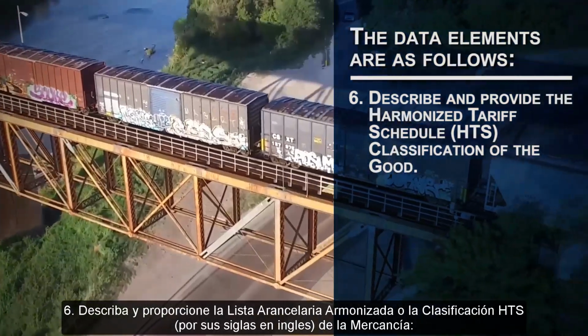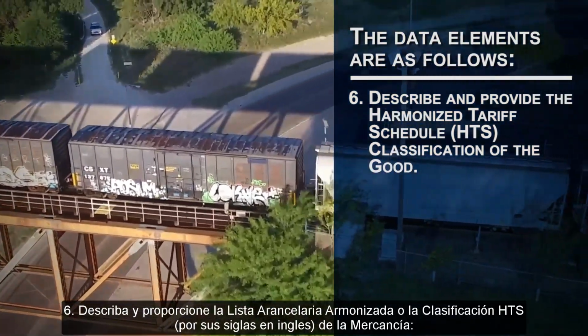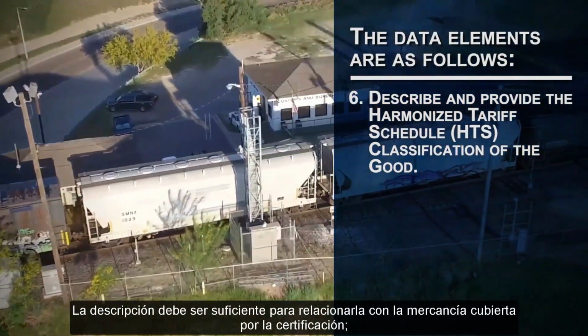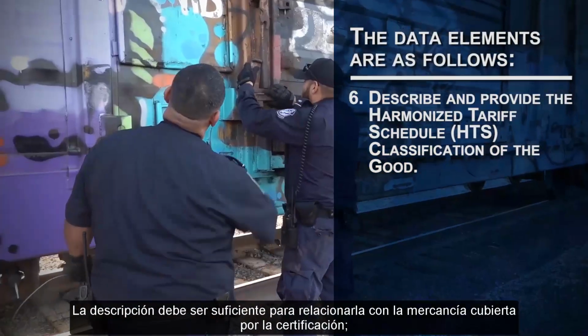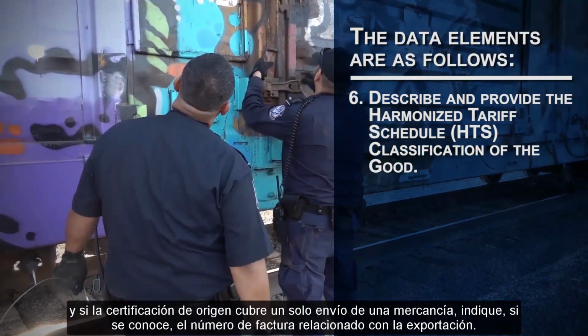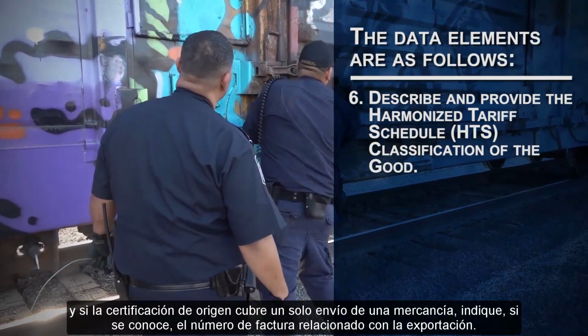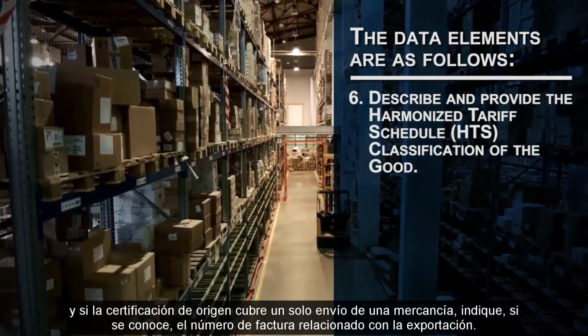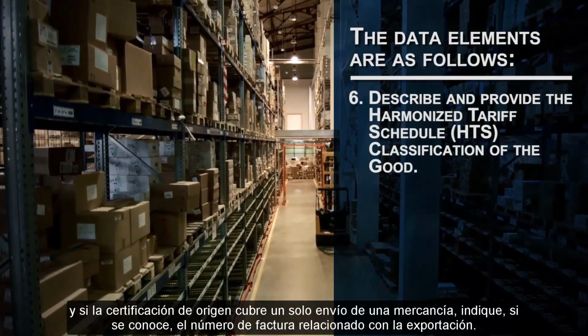6. Describe and provide the Harmonized Tariff Schedule, or HTS, classification of the good. The description should be sufficient to relate it to the good covered by the certification, and if the certification of origin covers a single shipment of a good, indicate, if known, the invoice number related to the exportation.